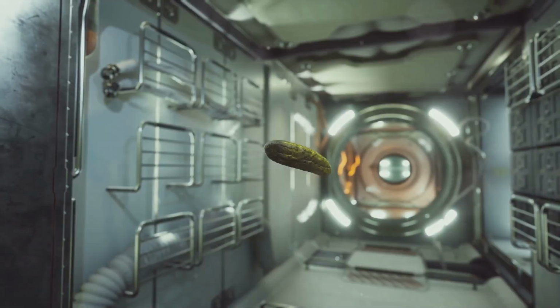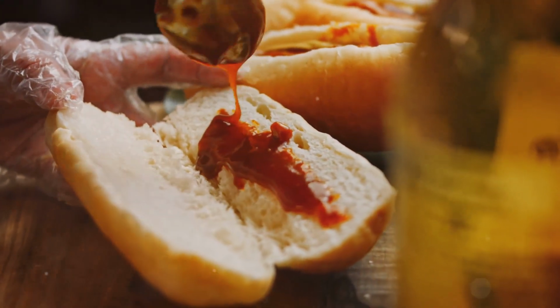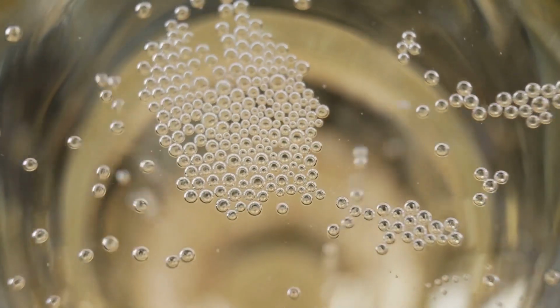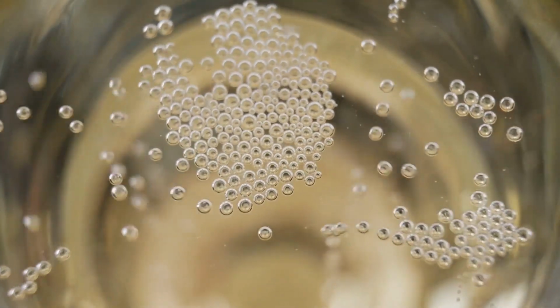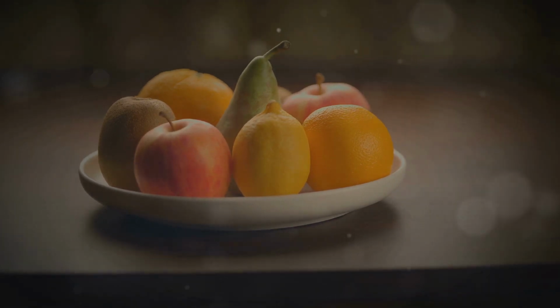Are there foods that astronauts can't eat in space? Absolutely. Fresh bread is forbidden because it creates crumbs that could damage equipment. Carbonated drinks are also banned due to the bubbles mixing with the liquid and causing discomfort. Fresh fruits and vegetables are only allowed if they're consumed quickly before they spoil.